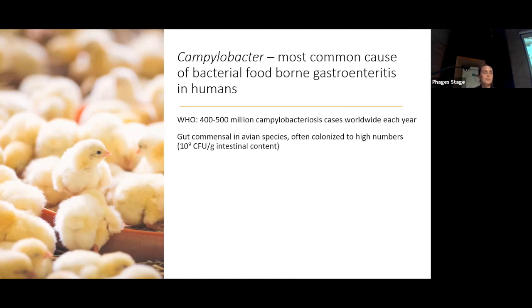So we know that Campylobacter is a gut commensal of many warm-blooded animals, and in particular, it's found in avian species, where it is often able to colonize to very high numbers, around 10 to the 9 CFU per gram of intestinal content, without causing any disease in the animals. And therefore, the main transmission route to human disease is associated with this colonization of the gut. It has been shown that the main route is contaminated chicken meat. The contamination occurs during slaughter when the gut is cut open, and then the bacterium is transferred to the chicken meat.